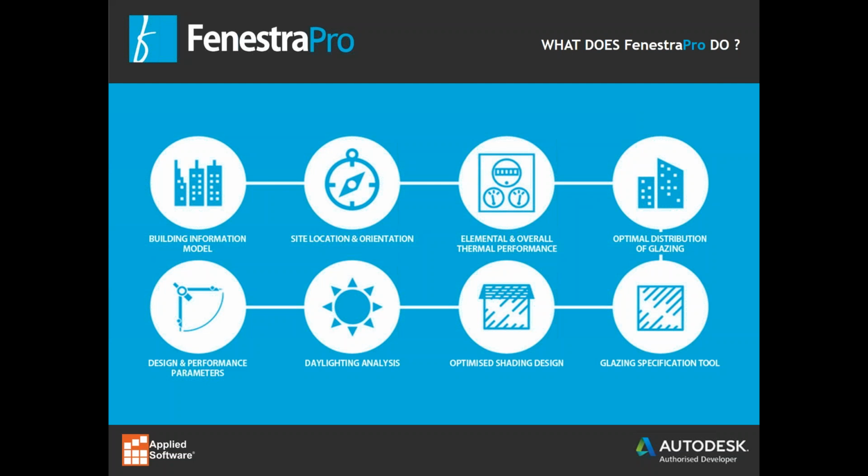So just before I jump into a demo in Revit, I just want to give you an outline, a bit of context in terms of what does FenestraPro do. So Revit was a natural home for us, or a natural starting point, in that we had a building information model with geometric properties, areas, volumes of the building, and such like.